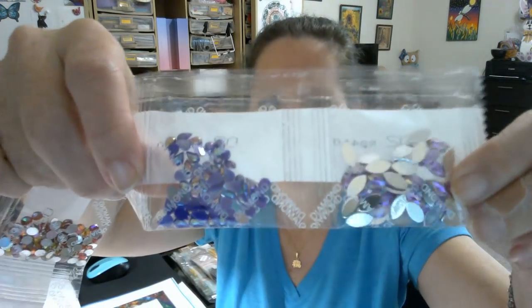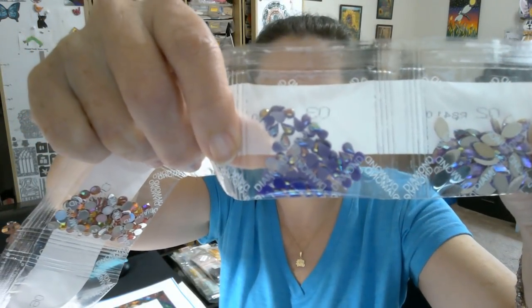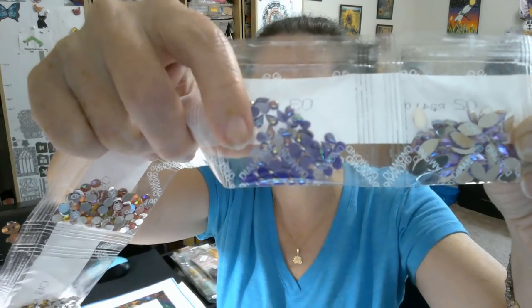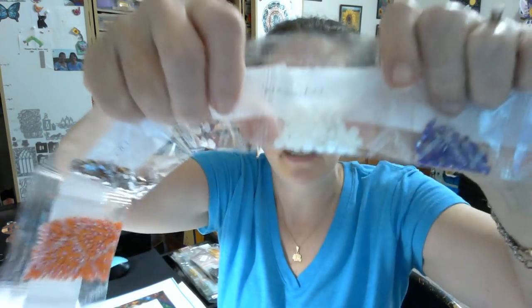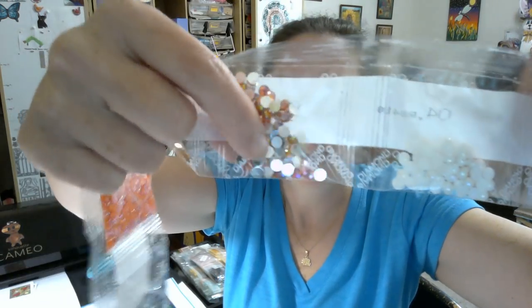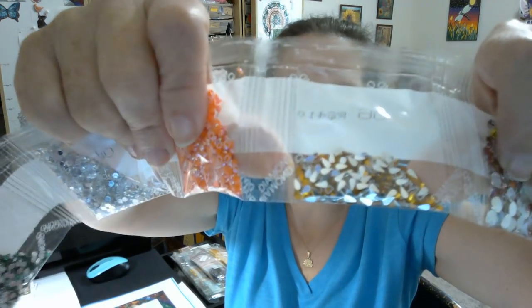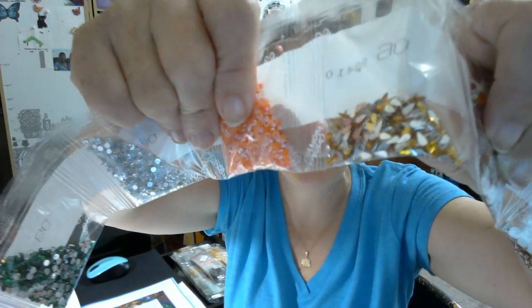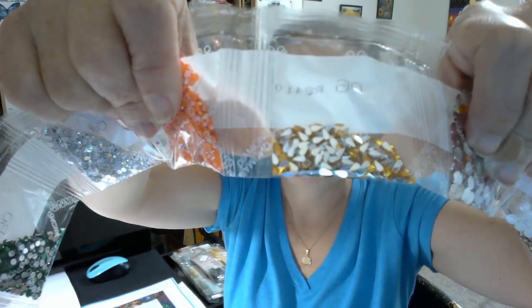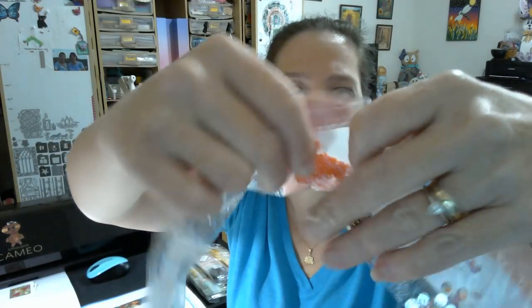Ooh, I like it. We have beautiful purple AB marquee and the purple AB teardrops. I haven't had many of these. I think I might have like 5 or 6 extra leftovers, and I'm just collecting them because they're so pretty. And then here we have pearls. More of the orange. I have a ton of these. So many of these. And so many of these. I hate these little teeny tiny teardrops. I think I have 6 colors in those tiny teardrop leftovers.